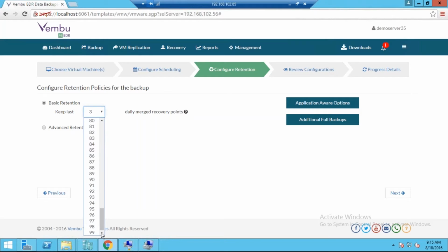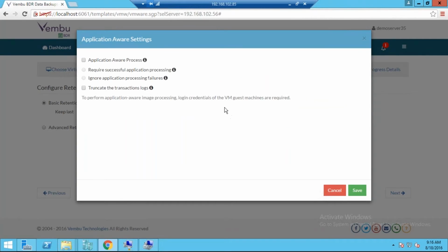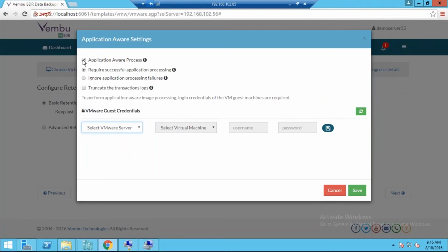You can even go to a maximum of 99, and all these backups are application aware. Let's say the virtual machine being backed up has Exchange or SQL or SharePoint running inside it. Once you enable the application aware option, whenever it triggers a backup, it will check the consistency of all the applications running inside the virtual machine. And if the applications are not consistent, it will wait for the application to be back on track and then perform the backup.